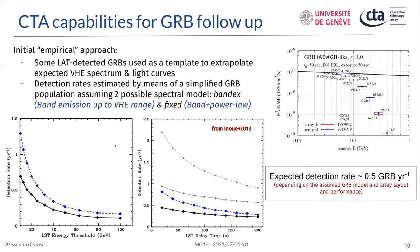And here you can see the preliminary plot that we published in 2013, in which we reported the expected detection rate as a function of one of the characteristics that we foresaw for CTA at that time, particularly for LST, like in this case on the left plot, the energy threshold or the response time to the trigger, for the Band emission, that is the black curve, and the fixed scenario that is somehow more optimistic for the GRB emission, that is the blue line.